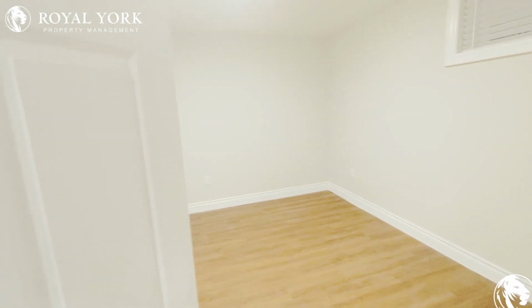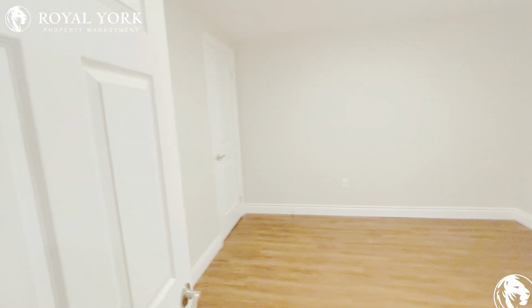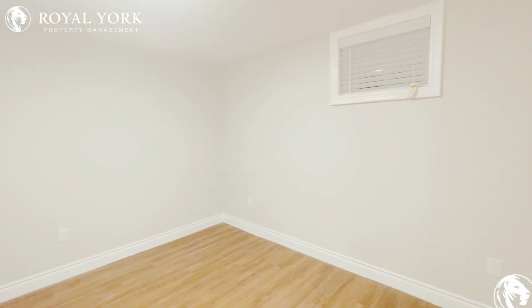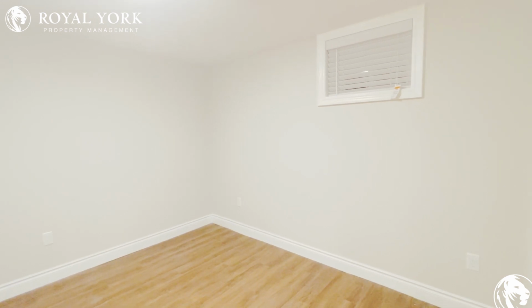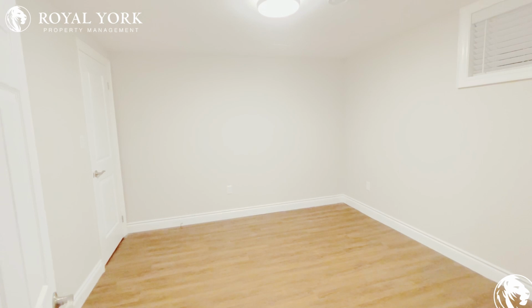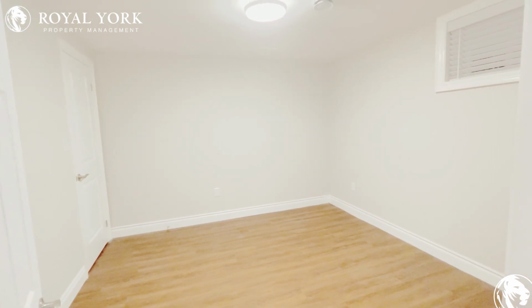Now, as we come in to the left, this is one of the bedrooms. And that's the closet over there. As you can see, there's a window there bringing in natural light. Now this room can easily fit a queen size bed and two nightstand tables as well.